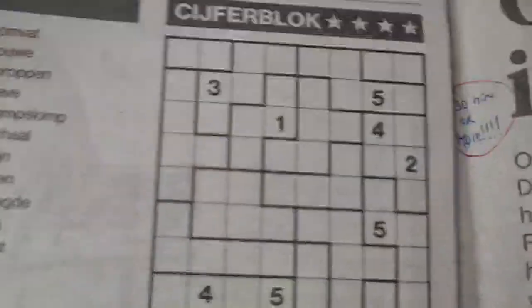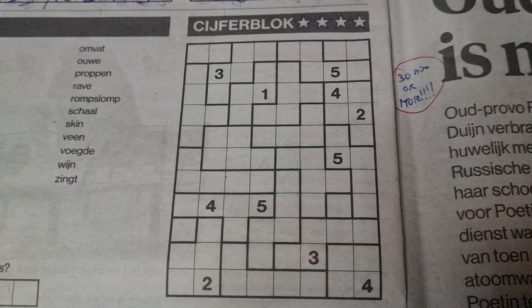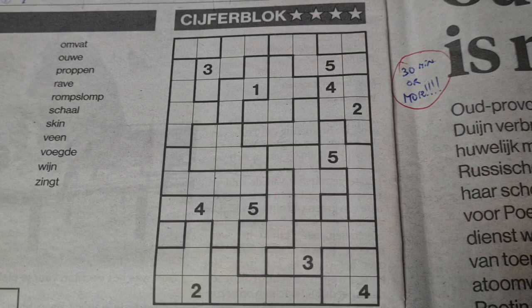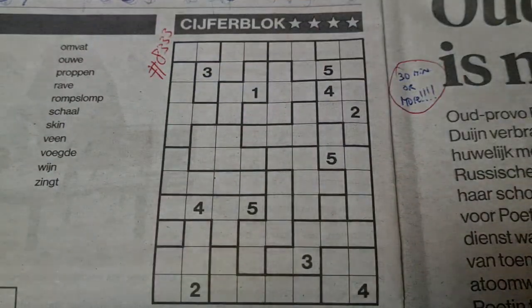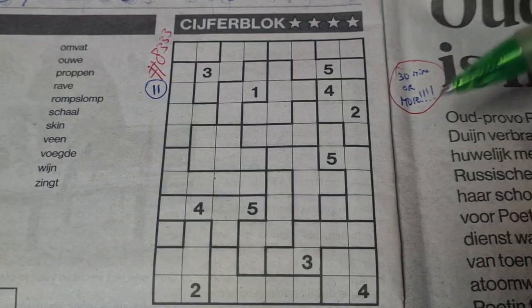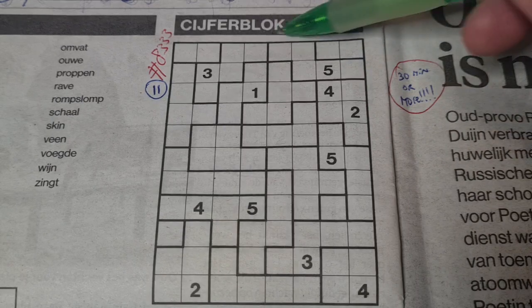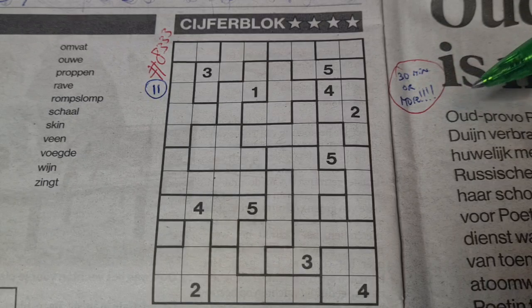Jigsaw Sudoku number 833. Before I start, I always count the printed digits. This one has 11 printed digits. Could be an odd one. Could be a hard one, because the hard ones always have 8, 9 or 10 printed digits. But it's indicated with 4 stars, and for a 4 stars puzzle I need 30 minutes or more.